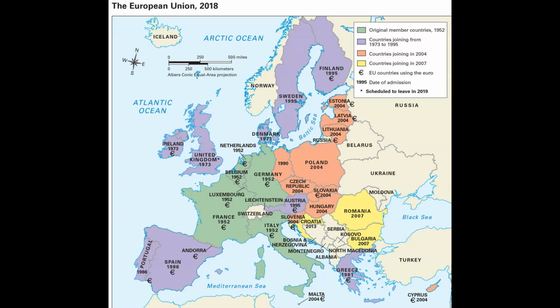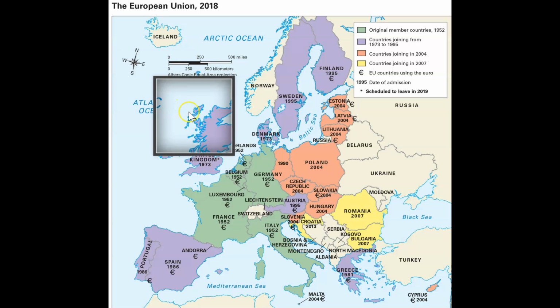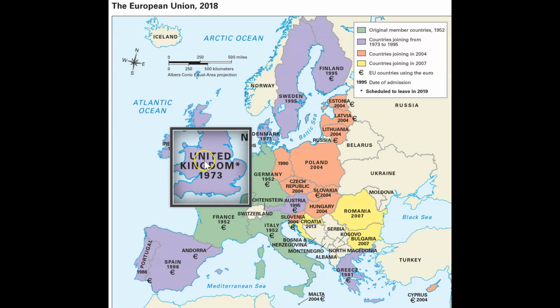The year, that's the day that they were admitted, we can see the United Kingdom. So we come over here, United Kingdom, this is England area. They joined in 1973, but they have a little asterisk, and this map says that they are scheduled to leave in 2019. Well, if you pay attention to news that's going on, if you heard at all last year something called Brexit, means British exit.